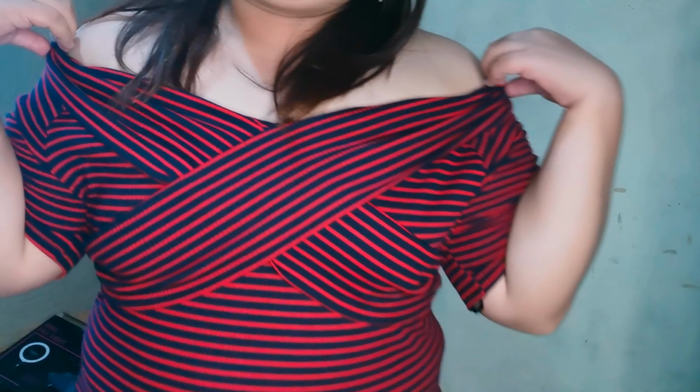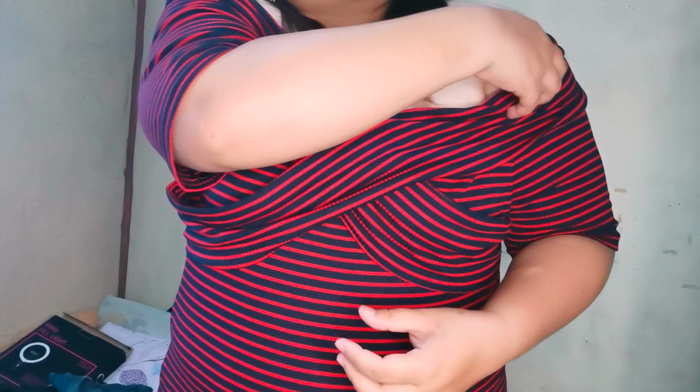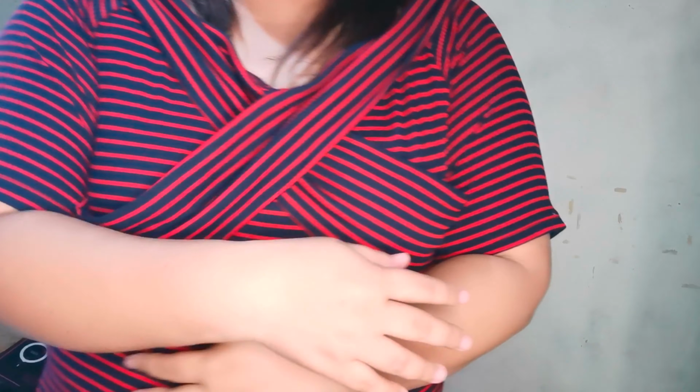So on the video, I will be sharing with you guys yung link noong mga item na ipakita ko, here sa vlog together with their prices. So ito siya. So this is a 3XL off-shoulder blouse. So if you decided na ayaw mo maging off-shoulder siya, you can just do it like this. Yan. So yan siya.